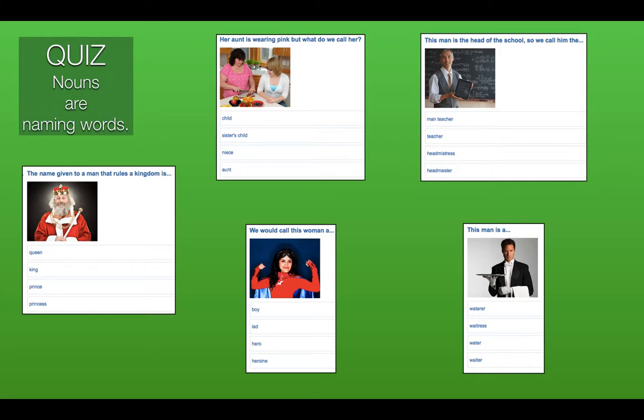Okay, let's begin. Number 1, the name given to the man that rules a kingdom is number 2, king. Number 2 will be number 4, aunt. This man is the head of the school, so we call him the number 4, headmaster. We would call this woman A, number 4, heroine. And lastly, this man is a number 2. No, not number 2. What am I saying? It's number 4, waiter. How did you do? Did you recognize and match the nouns for each of those? If not, there's always tomorrow.